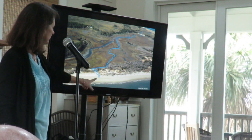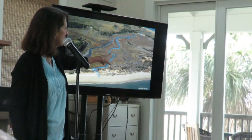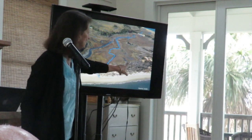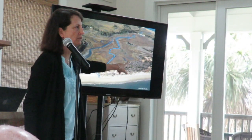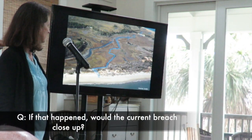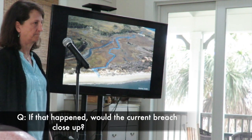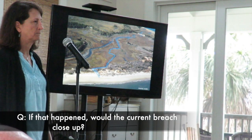Here again is that overwash connects to the tidal creek, and there's that strange one. But this is so wide here, this wouldn't be as easy to cut through. Leslie, if that were to happen with the original, the breach that's there now naturally flows up?